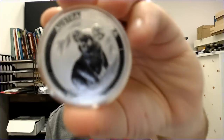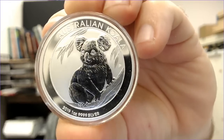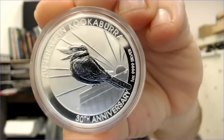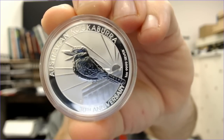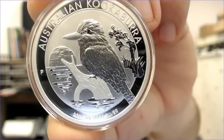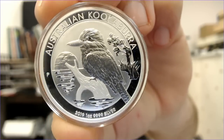And the koala. It's one of my favorites. I like the koala. 2019. And then the kookaburra. I just like that one as well. They're just beautiful coins, and really nice designs. And here's another kookaburra design. Now this is a really nice design for the 2019. I really like this one. It's got a lot of depth to it. A lot of art to it.